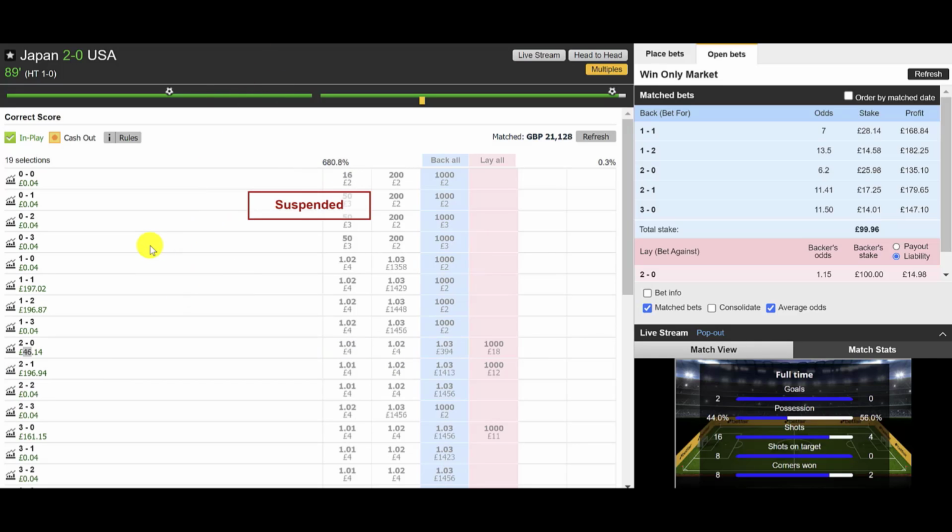But anyway, the decision's been taken out of our hands, because it's literally just gone full time. And you kind of tend to see this in friendly matches. They don't really play too much time added on, especially when it's this sort of result. It's 2-0. The match is pretty much over. So anyway, there you go. You saw how the trade worked out.